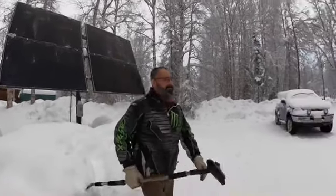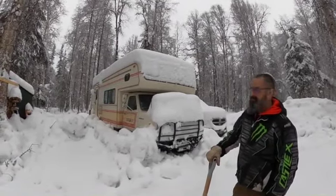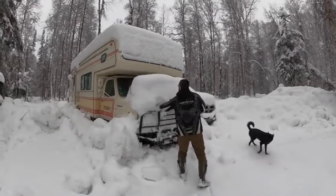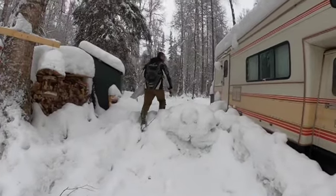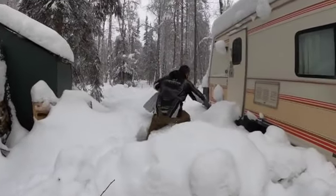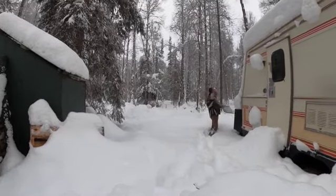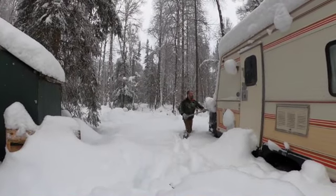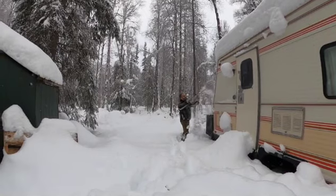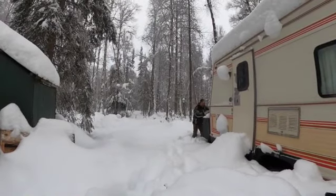Don't fall down. Okay. This will be the third time that I've shoveled the RV off. And we're supposed to get another foot of snow. So, yeah, just trying to stay ahead of it. Okay, well. It's easier to get on here every time though, I guess. Maybe.